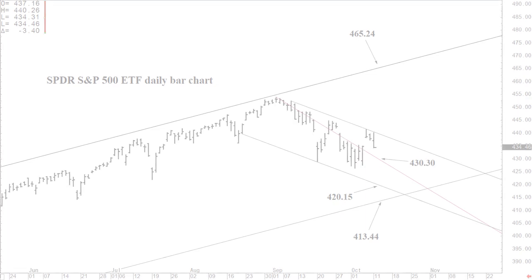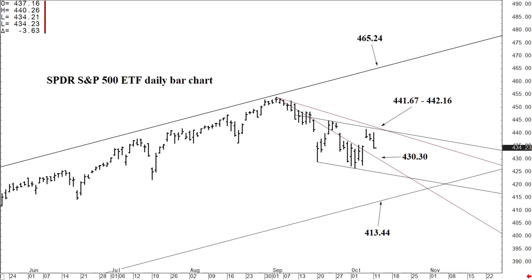Now let's take a look at the upside. If we happen to test 441.67 to 442.16, it can contain weekly buying pressures, as I say, and below which this market remains on the defensive through the balance of October trade. However, closing above 442.16 would have just the inverse effect. We should then, over the following 2 to 3 weeks, continue on up for another test of that 465.24 long-term trend line, where the market by that point in time could top out through November trade.